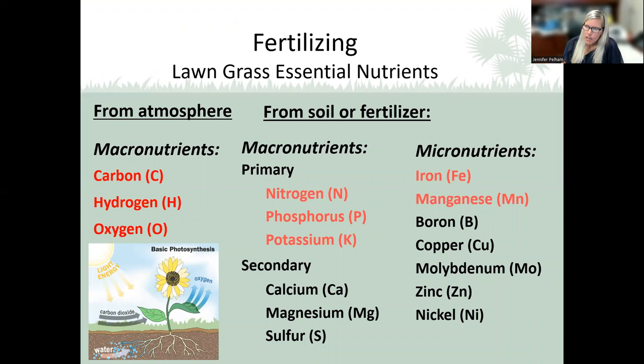Next, we're going to talk about fertilizer for our turf. So this will be a little bit of a review. You know about the macro and micronutrients. So the primary nutrients for turf grass are going to be nitrogen, phosphorus, and potassium, and iron and manganese. They're going to get the carbon, hydrogen, and oxygen from the air.